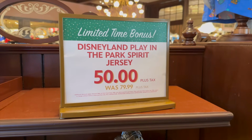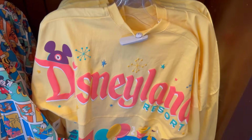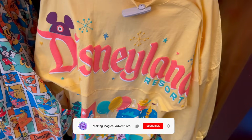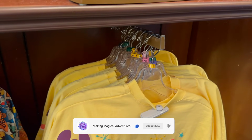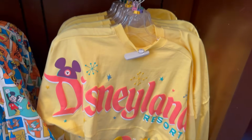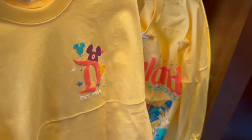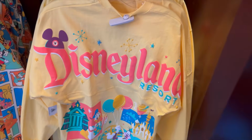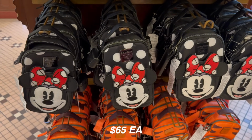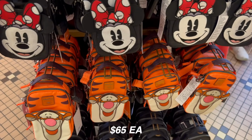It looks like they moved the Play in the Park Spirit jersey in this area. So normally $79.99, for $50. And if you are a Magic Key holder, you can add your additional discount to it. A lot of sizes still in stock. So again, if you're looking for this Spirit jersey from last year, it looks like it's still available here inside the Emporium.